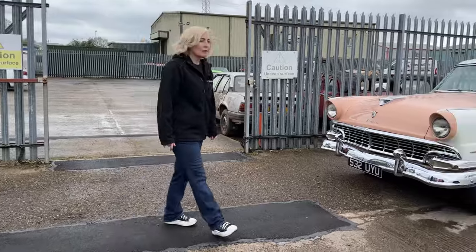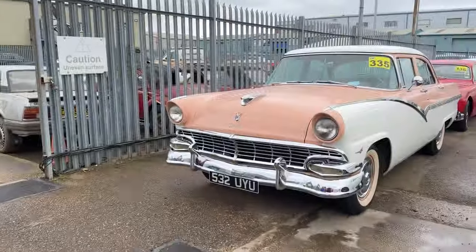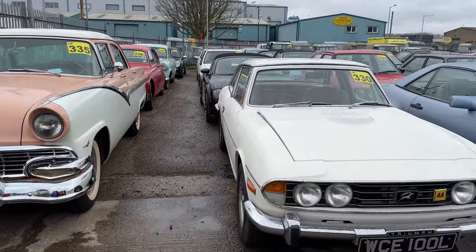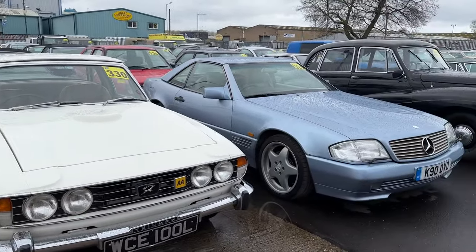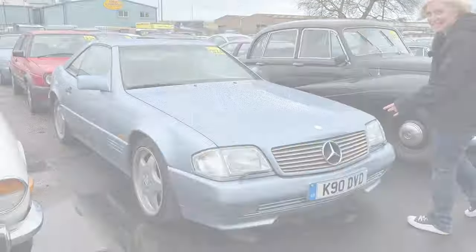Okay. Well, if we just pan through the cars, so yep. Beautiful looking Fairlane. Wow. Another Triumph Stig. Now this is nice. I'm quite interested in this.